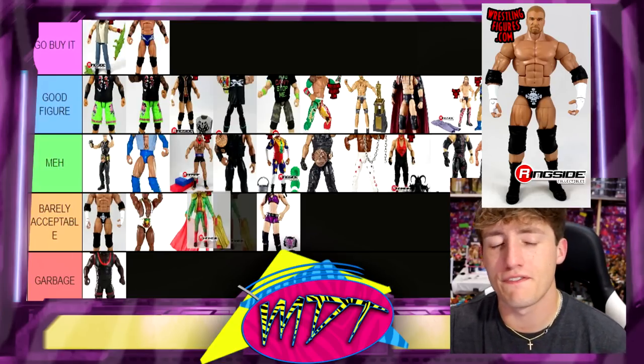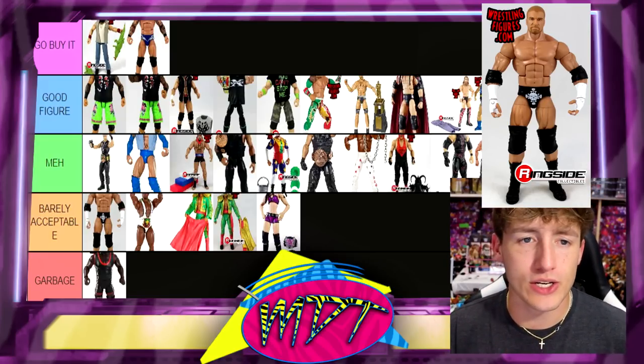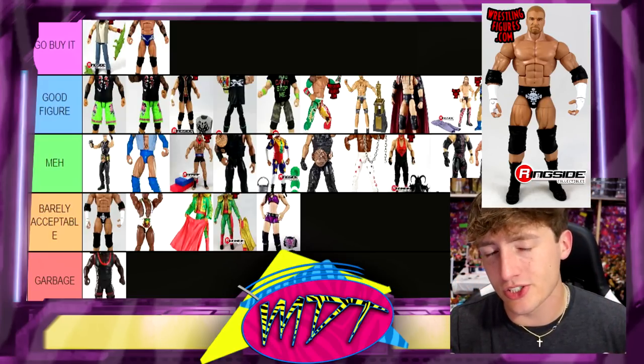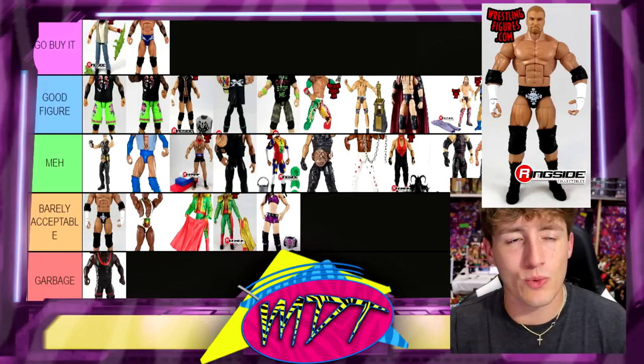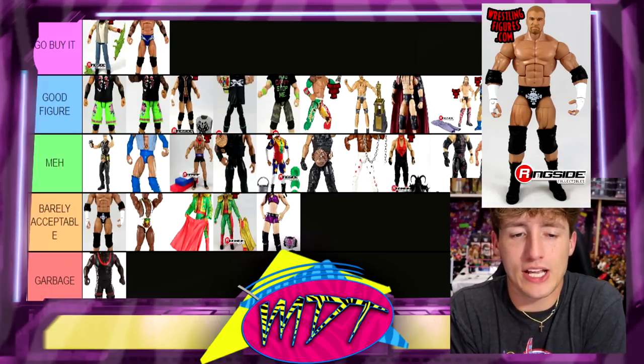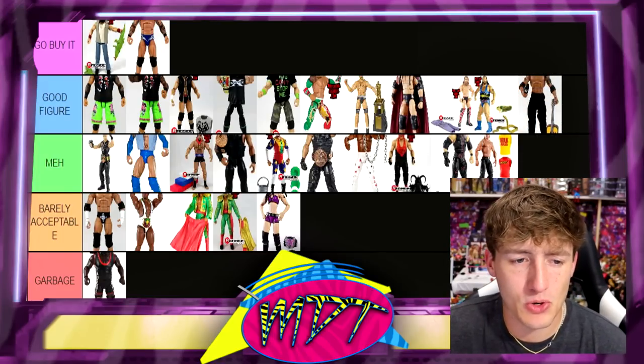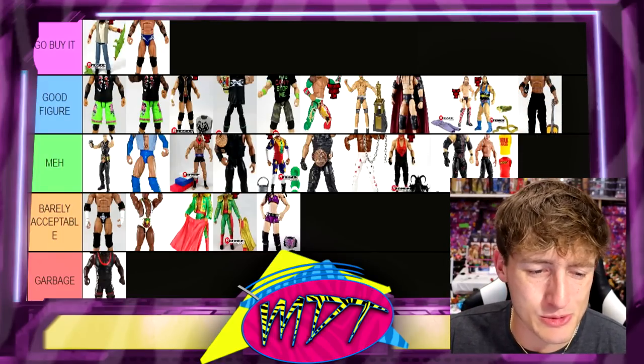We have so many Triple H's that are very, very similar to this, but he had the massive rubber overcoat deal, which, the entrance helmet is cool. I like that, you know, they went outside the box here, but it's just a gigantic piece of rubber encasing the figure, and it's just like, no sir, barely acceptable. You could put it in meh, I guess, but I'm not gonna.